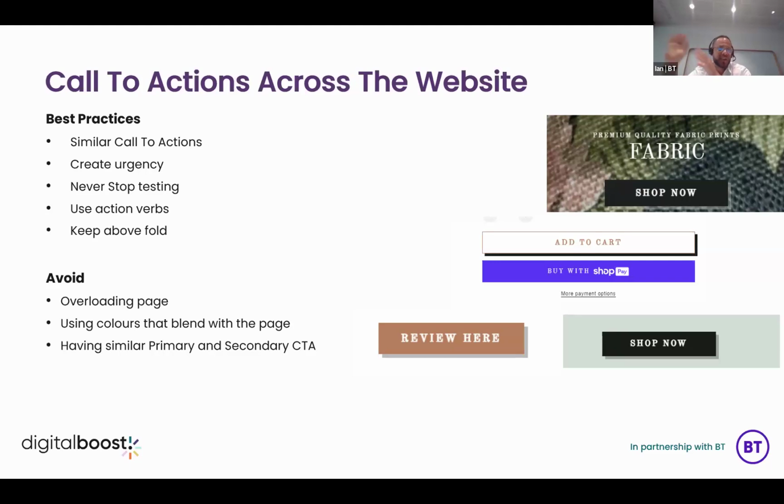Avoid overloading the page. Don't stick shop now everywhere because, at the end of the day, some people could be there for browsing and you want to educate them on why they need to choose your product or service. It's the same if you went to a shop and someone's just walking around behind you going, would you like this? Would you like this? It becomes a bit overwhelming. So again, have it in strategic places.